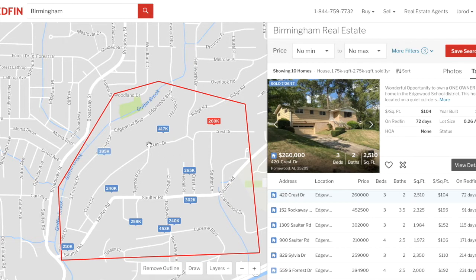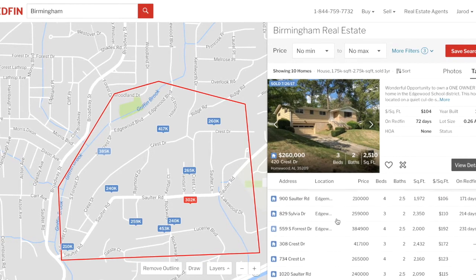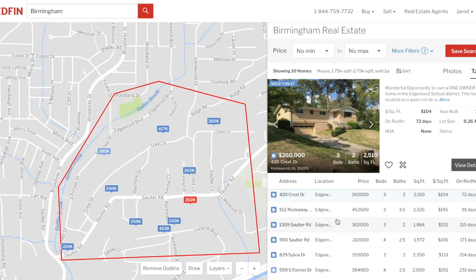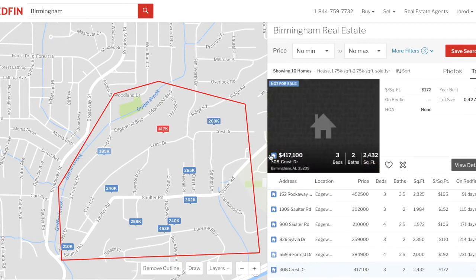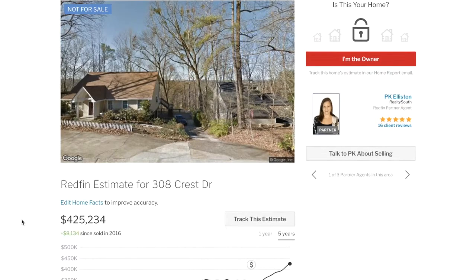Again, we're right here on Crest. Here's my list over here of these homes, and let's take a quick look at these. Our highest one is this one at 417. There are no pictures. If I want, I can click on the picture box, which gives us a Google map picture of it, but it doesn't tell us a whole lot.